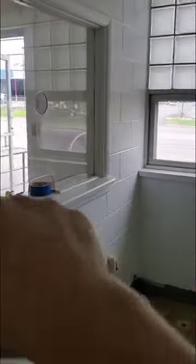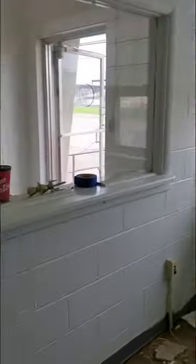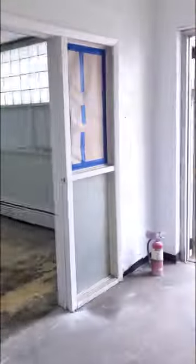In this room here, that's the closest room to the entrance on the left, we have cinder block on this wall, drywall, and standard gypsum on this wall. Going in, this is the main entrance. Cinder block all the way around. The whole thing is blocked in. This front room, all cinder block, the whole thing, including the exterior walls.